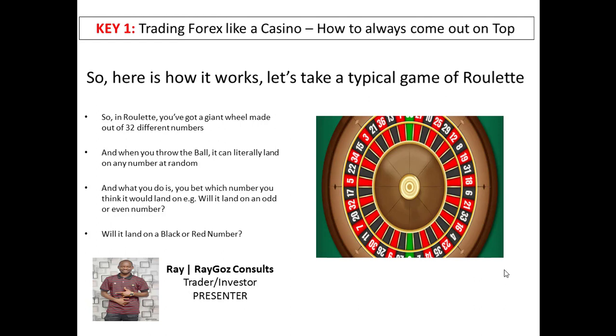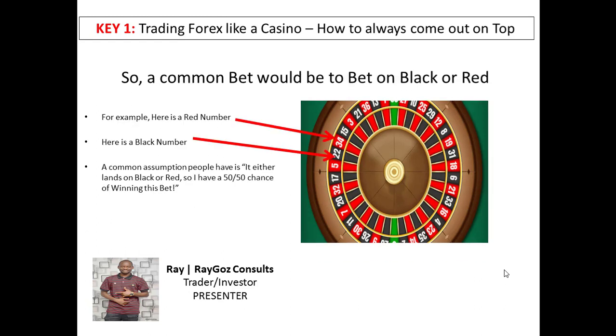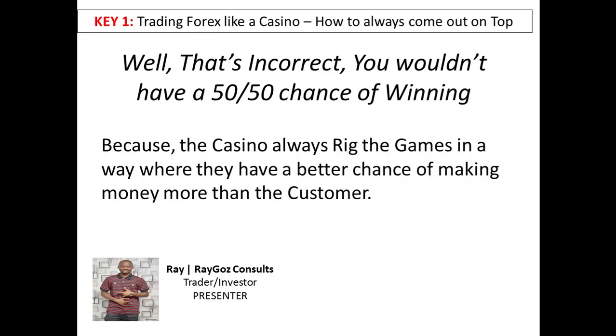For example, will it land on an odd number or an even number? Will it land on a black or a red number? A common bet would be to bet on black or on red. For example, here is a red number and here is a black number. A common assumption people have is it either lands on black or red, so I have a 50-50 chance of winning this bet. Well, that's incorrect. You wouldn't have a 50-50 chance of winning, because the casino always rigs the games in a way where they have a better chance of making money than the customer.